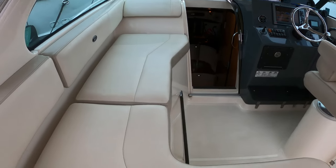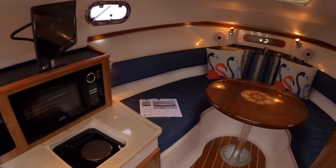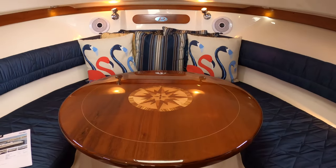Really nice helm. 2011, but looks a lot newer. Really good condition. Beautiful boat. I don't really feel like I'm looking at a dated boat.